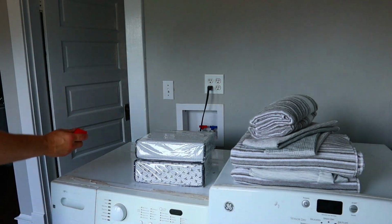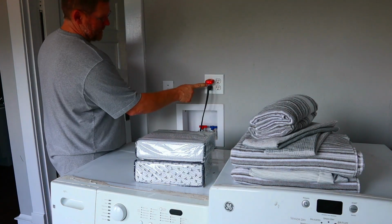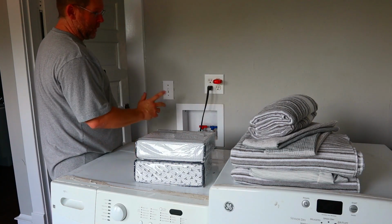Now, let's see if this is GFI protected. Well, it's got 2 lights, which is good. And it is GFI protected, both of them. And where is it GFI protected?